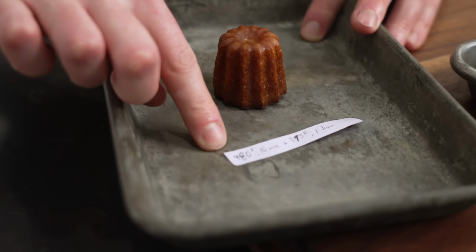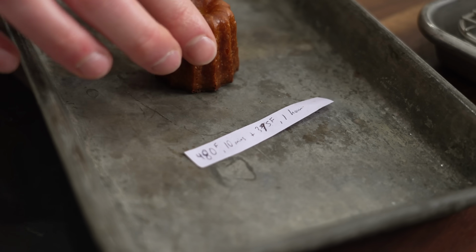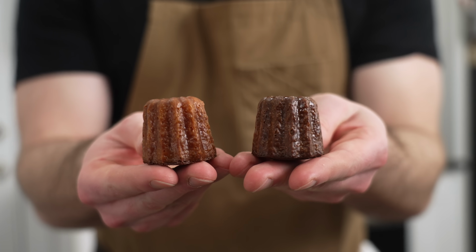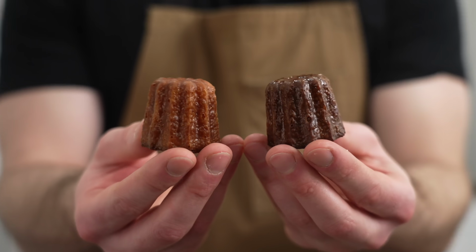The good news, no matter what kind of cannelé you make, even if you mess them up, they're still gonna be edible and delicious. And just to show you guys, I made a test batch. I cooked this for 10 minutes at 480 instead of 15 minutes. And you can even just see from that extra 5 minutes at that super ripping hot heat, look at the difference in color of those two.